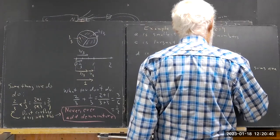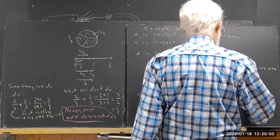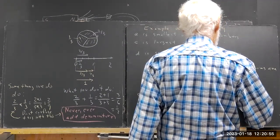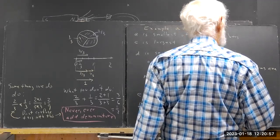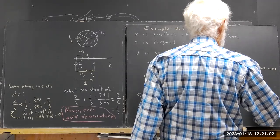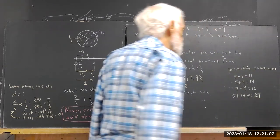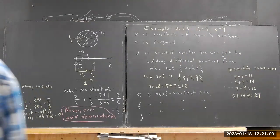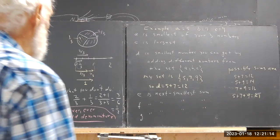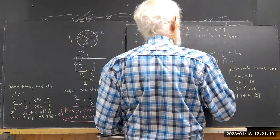5 plus 7 equals 12, 5 plus 9 equals 14, 7 plus 9 equals 16. And we also have, as I said, sums of numbers. I didn't say sums of just two numbers. Okay. So I could write out these sums, and then I could notice that, okay, E is the next smallest sum. So let's see, D is this.